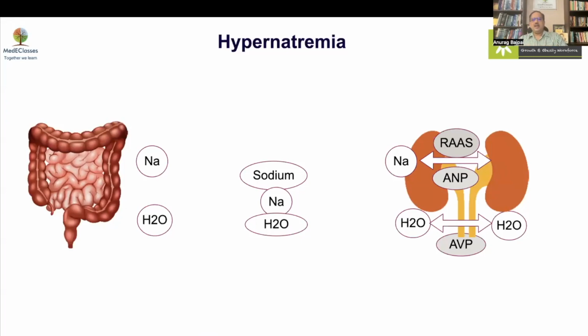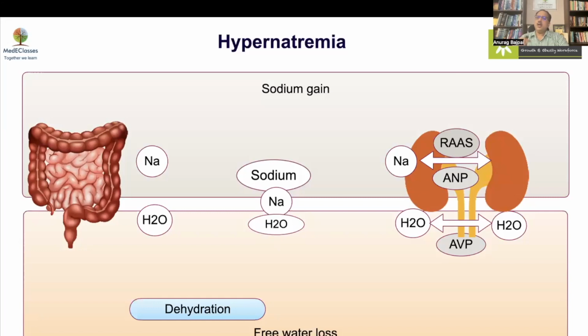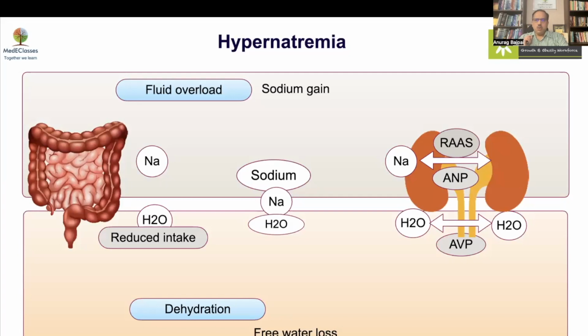Having discussed all that, if we talk about hypernatremia, it can largely be because of free water loss. This will result in dehydration. So individuals will be dehydrated, or rarely because of sodium gain, where you will have features of fluid overload. The most common cause is a free water deficit, rarely because of reduced intake, especially in a surgical setting. If you're not giving enough fluids, if the infant is not drinking enough, there will be a free water deficit. Rarely, if there is a gastrointestinal loss, you will have hypernatremia, because gastrointestinal fluid is basically hypoosmolar. So if you're losing that, you will develop hypernatremia.